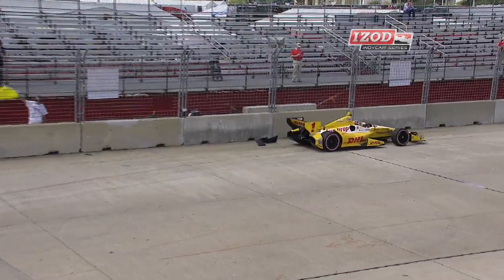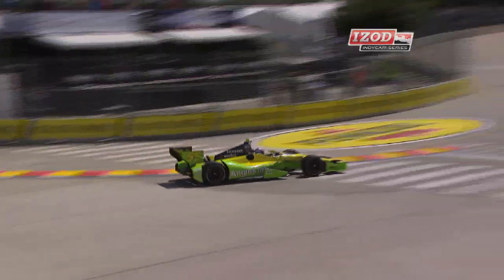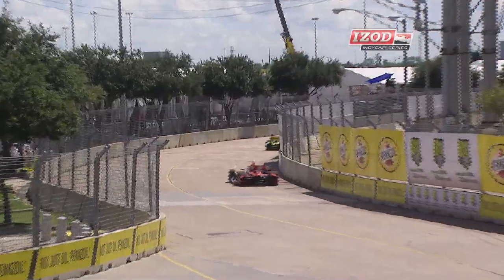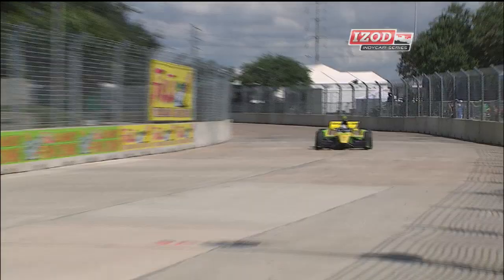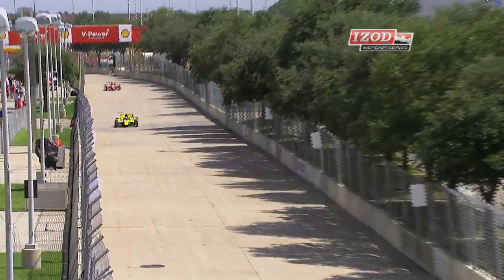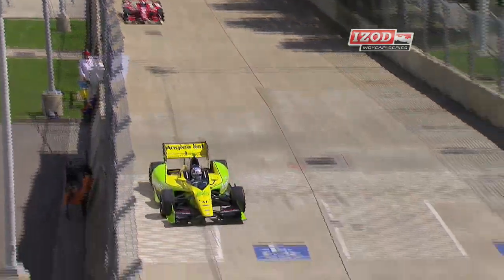His 275th start will come tomorrow. 28 wins, 38 poles, 111 top fives. He's led 128 races in his career. Of the 275 he started, he's led a total of 4,935 laps, 3 wins at the Indianapolis Motor Speedway, and yet no championship. Never a championship. He's never been closer to winning a championship.